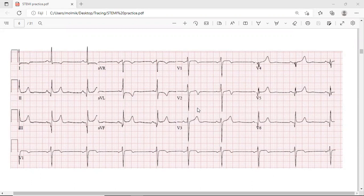Now, on one hand, we have a pathological Q wave in 2, 3, aVF inferiorly, and also a sort of ST elevation in the inferior and the lateral, V5, V6, maybe. And ST depression in I, aVL with T wave inversion, okay, maybe. Which would correspond to maybe LCX occlusion, inferior lateral MI, something like that.